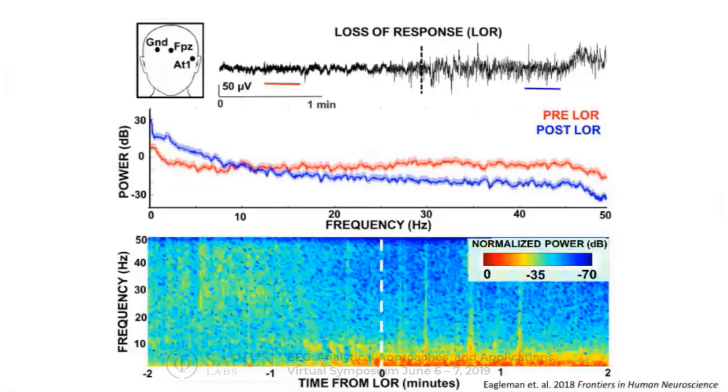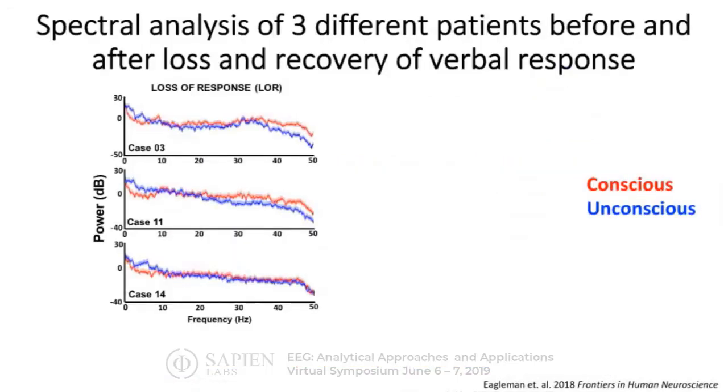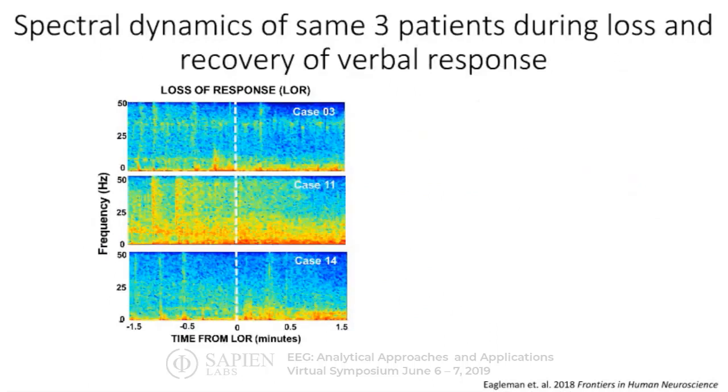And if we follow those things out, just looking at them with the spectrogram, again, I'm sure you guys are used to looking at this, but just to orient you, here's frequency through time centered on loss of response, and then colors indicate power. Warmer colors indicate higher power, and cooler colors indicate lower power. And you can see this kind of gradual transition in loss of high frequency components and increase in lower frequency components occurs.